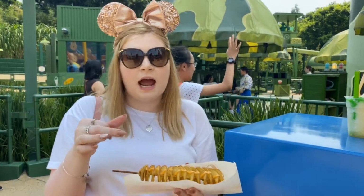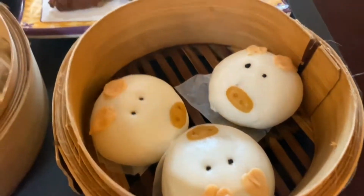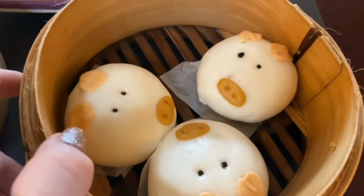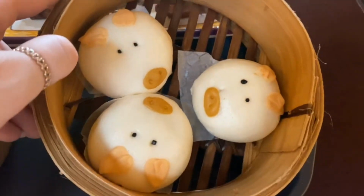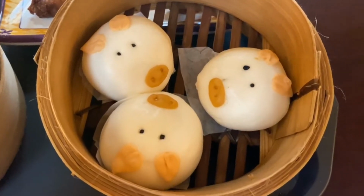We've come to the Royal Banquet Hall and I picked up these piggy pork buns, which look like little pigs. How cute are they? I'm going to give one a go and let you know what it's like.